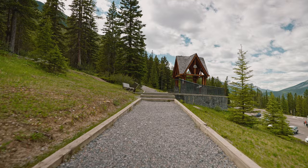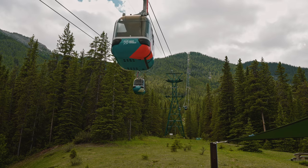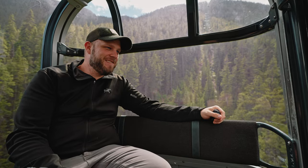And while you can hike up to the top if you're feeling adventurous, you can also take the famous Banff gondola up the more than 2,000 feet, and you've got amazing views the entire way. And speaking of that amazing view, that's exactly why we're here and why I'm about to meet with Matt Scobel and hop on this gondola up to the top.